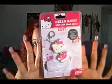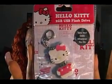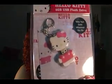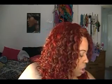That's that one. And last but not least, my girl, no. I love me some Hello Kitty. Okay, do you understand what I'm saying? She got me a Hello Kitty USB flash drive. The bomb.com. You see that? Look how cute. Hey. And when you plug it in, I believe somewhere up here it lights up or something. Yeah. So all those gifts were from 1SexyTina1.